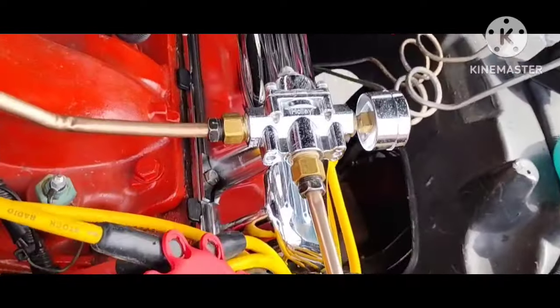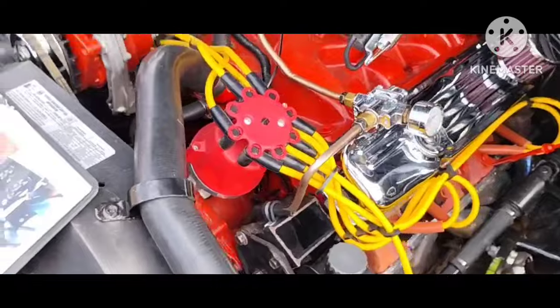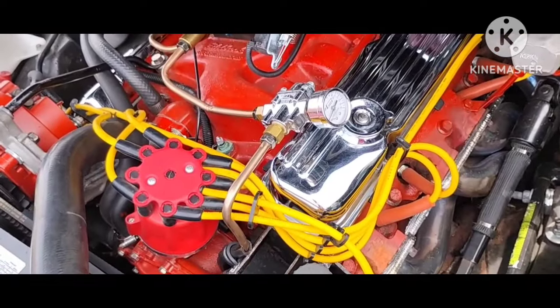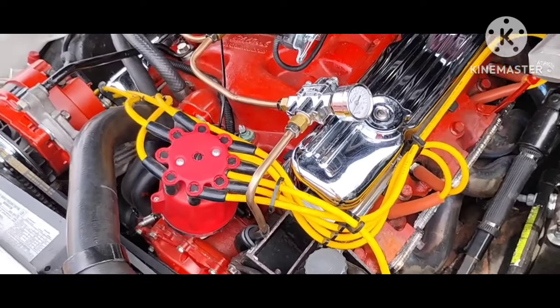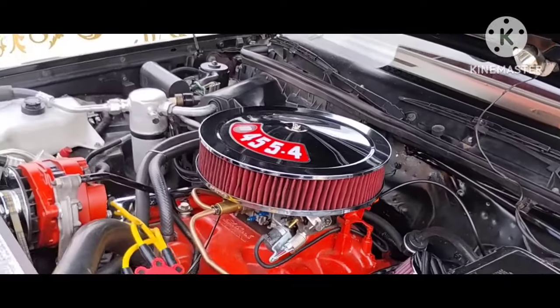And this is the regulator right here? Yep. The fuel pump puts out slightly more pressure than it would like. And you've got an electric fuel pump? No, mechanical. The only electronic anything in this whole thing is the distributor.